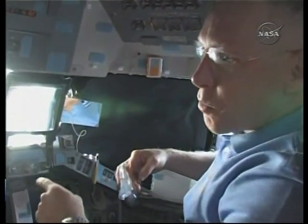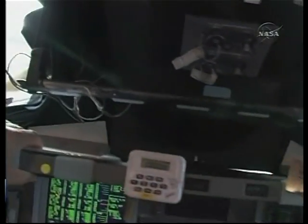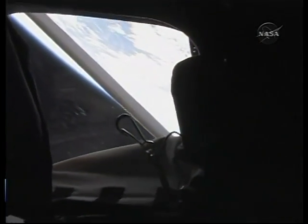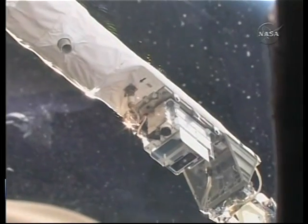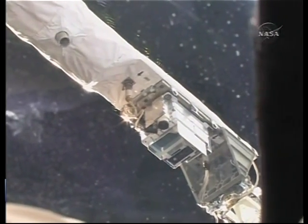And this is a really nice shot of the robotic arm attached to the boom. Here's Pat up on the flight deck, up where the pilot and the commander sit, looking out the windows. And from every window, we have a really spectacular view of the Earth, as well as, what surprised me, the real, real blackness of space. I don't think I've ever seen black as it is out here.